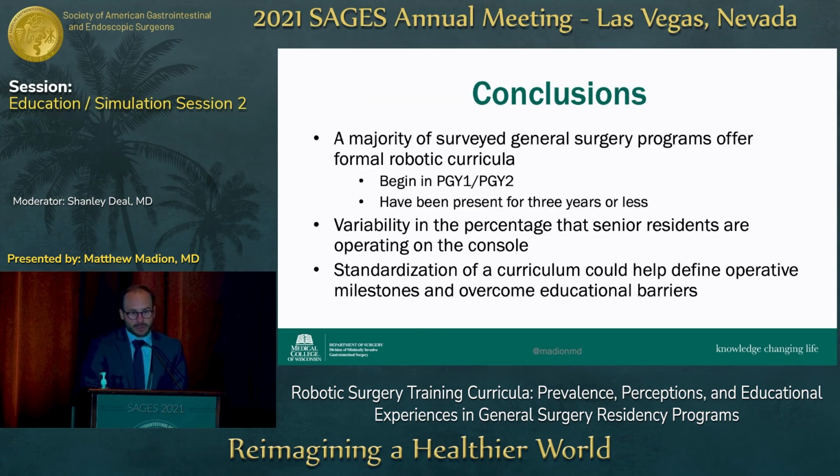So what can we conclude from this? It's obvious that a majority of programs are now incorporating a formal robotic surgery curriculum into their residencies, with most of them beginning in PGY 1 or 2 year. A lot of them are new, having been present for less than 3 years at the time of the survey, and despite them all stating that they have similar curriculum offerings in terms of what they're offering the residents during training, there's a variability in the percentage that these residents are actually on the console and participating.